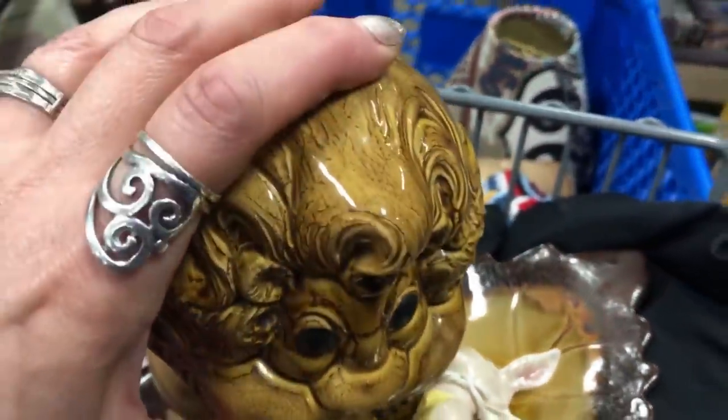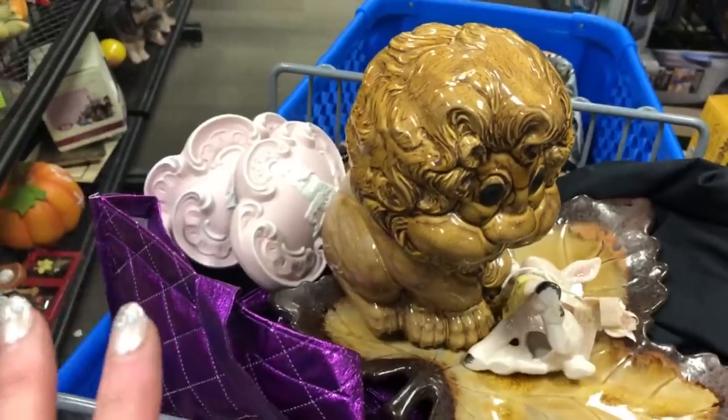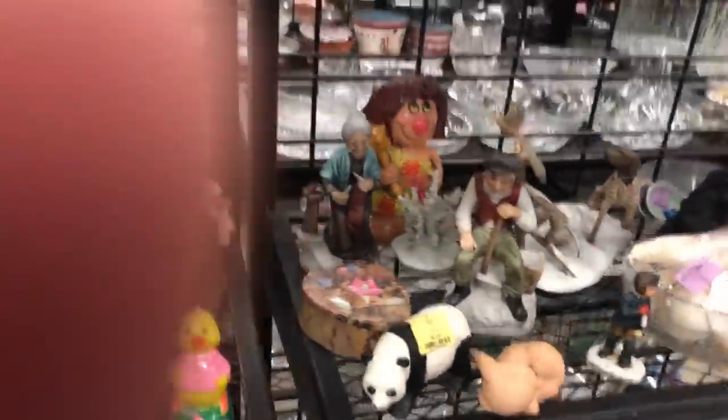Okay, when we get to the end of each aisle, I'll stop and check things. I don't want to take them too far away. But let me get through the aisle before I get sniped.